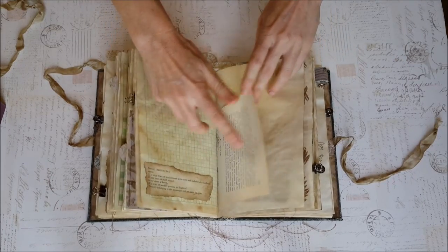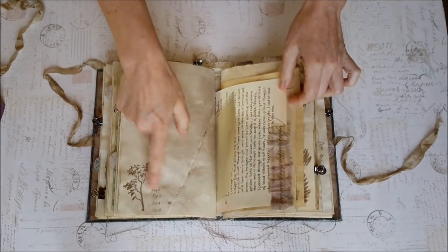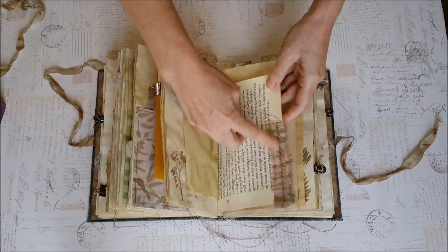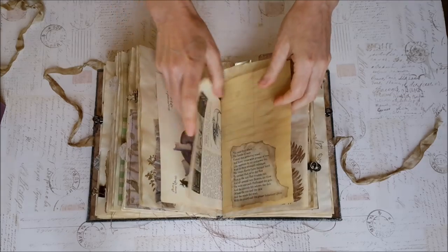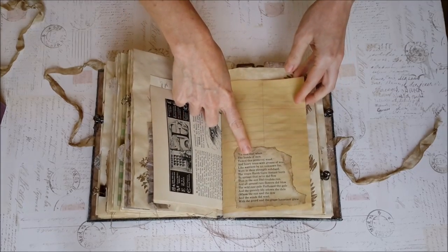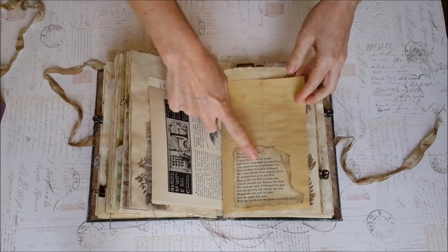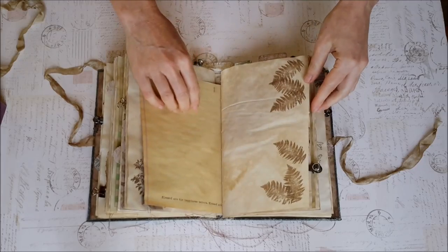There is the definition for forest. There's a stamp. There is a little sewn vellum ruffle. Some more mushrooms on that page. Here's a piece of a poem about the woods, about trees, and it's actually Poe. It was longer, but I picked a piece out of it.